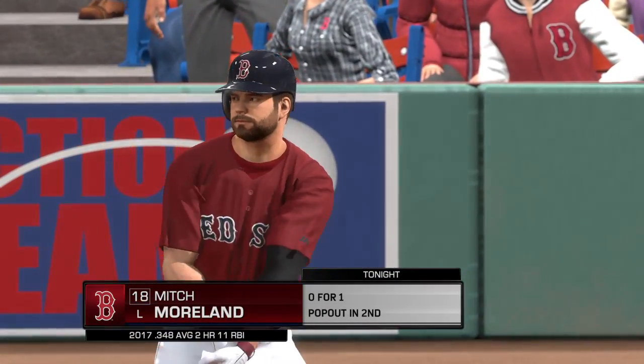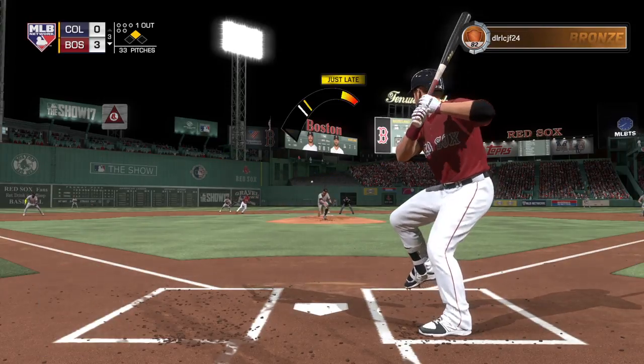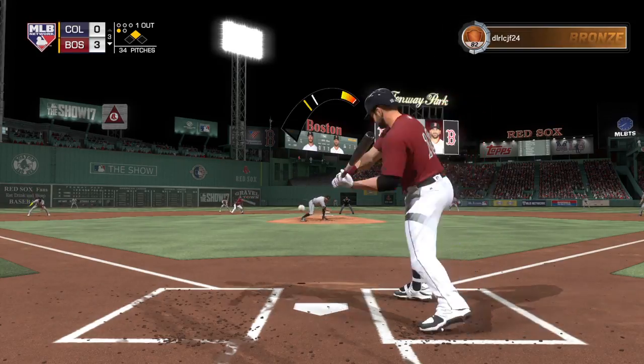Digging in to try it again. Mitch Moreland. He popped out in his first trip. Oh, and he just blows the fastball by him for strike 1. Man, he's got a good fastball. He showed it off right there. He blew it right by him.